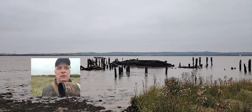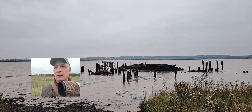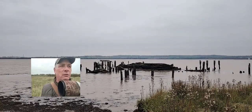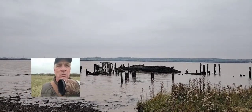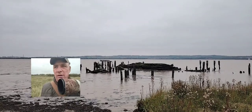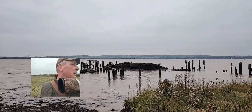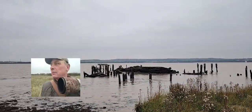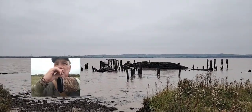Right, so there's a pair of grey plover out there. I just had a black-tailed godwit as well. A black-tailed godwit came in and pushed off one of the greys. Yeah, I'm going to stand here for a bit, see what else comes in, because the tide's coming up now. So there we go. Let's see how we do.